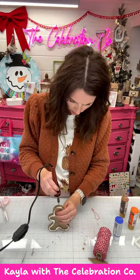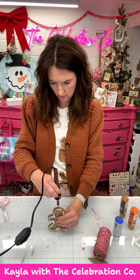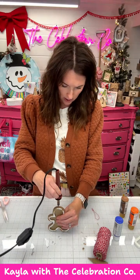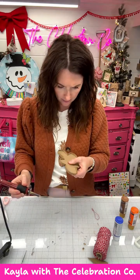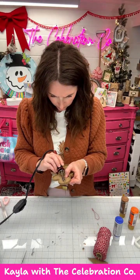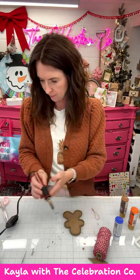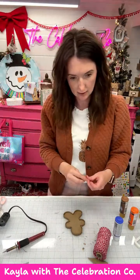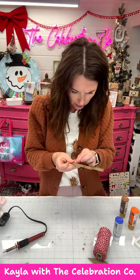So I'll just take my wood burning tool. I'm just kind of estimating the middle. And I'm just going to push this through. It's not super warmed up yet. Okay, just like that. And then we can just shove this up through.